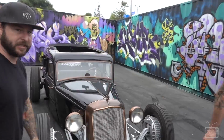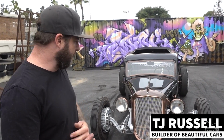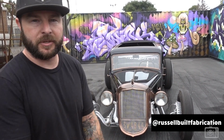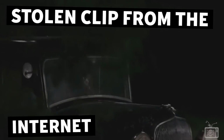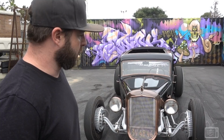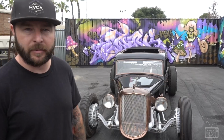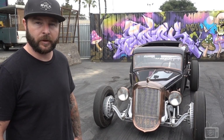So TJ. Yes, sir. Tell us all about your Plymouth here. This is a 1933 Plymouth four-door sedan. It started its life as a movie car. It was Denzel Washington's car in The Great Debaters. I worked at a picture car facility, had my eye on it for a while. It took about 6 months, but finally traded out some work and got a hold of it.